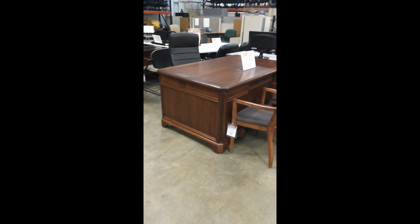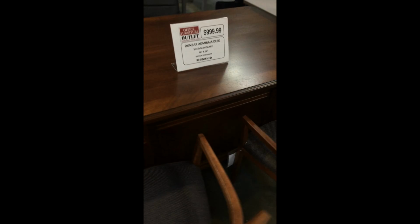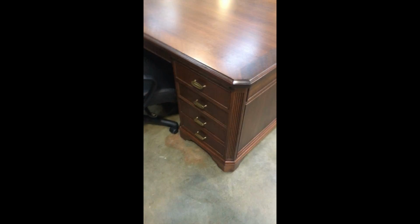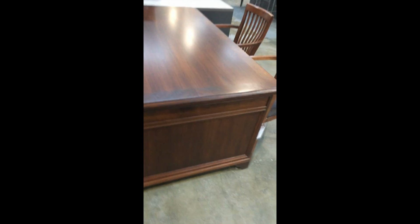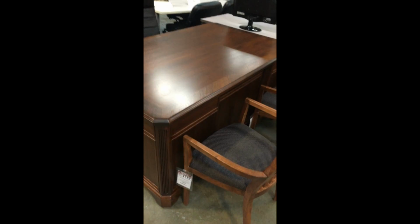Also in this week's newsletter, we have this beautiful Dunbar Admiral's desk, solid mahogany, $999.99. It's a 40 by 66, beautifully refurnished in a brown mahogany. And you can see it's a double pedestal desk with a pencil drawer, lots of drawer storage, and just beautiful wood grain, an absolute steal at $999.99.